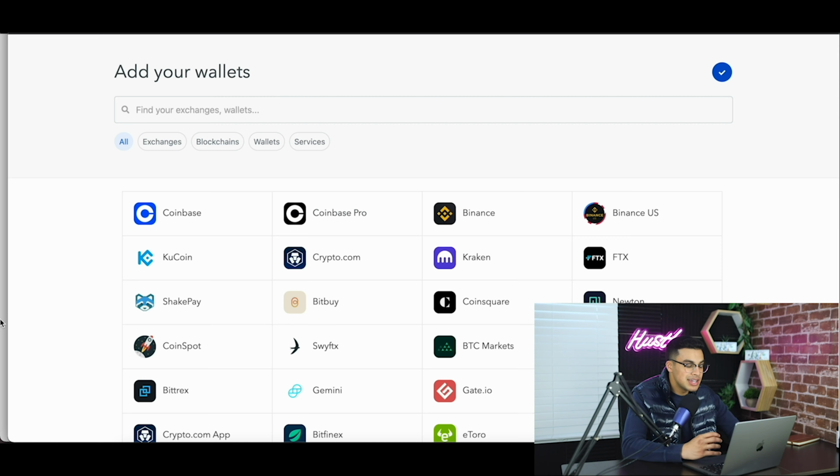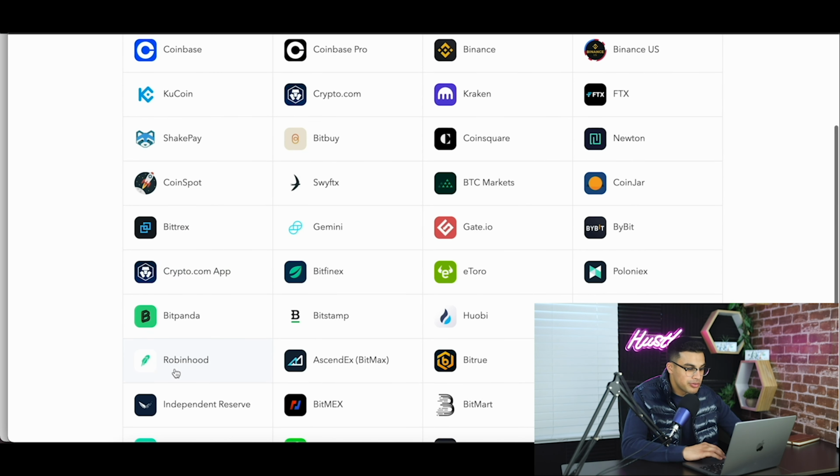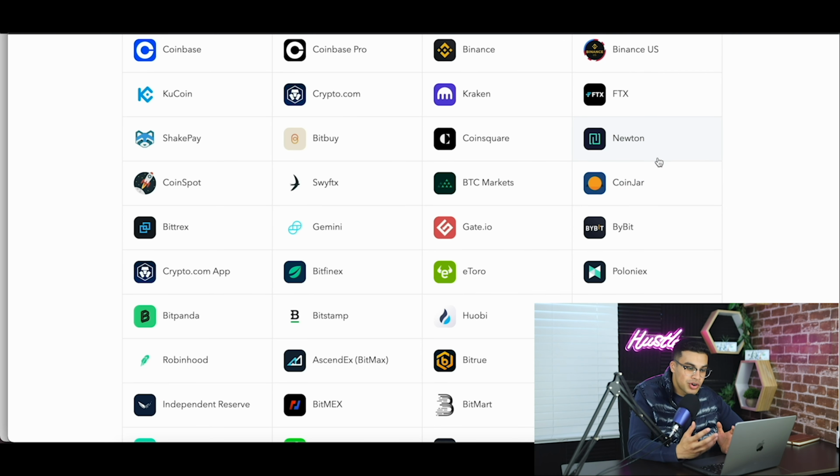And over here, you're going to see a huge list of different exchanges, wallets, and services you can add to your Koinly account. So they have all the biggest ones such as Coinbase, Crypto.com, Binance. They have Robinhood down over here, and they have a whole bunch of smaller ones that people might not even use, like CoinJar or Newton. I've never heard of them. Just to show, they have a whole bunch of different exchanges and wallets that you can connect to.